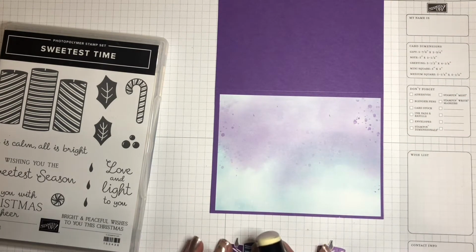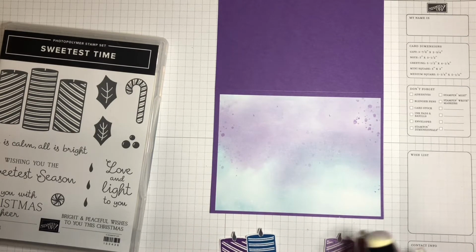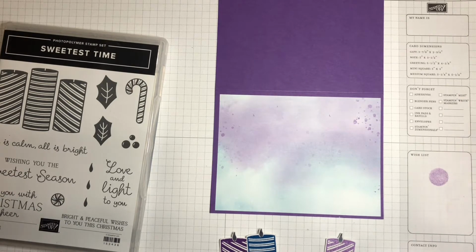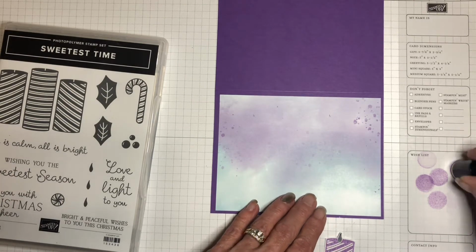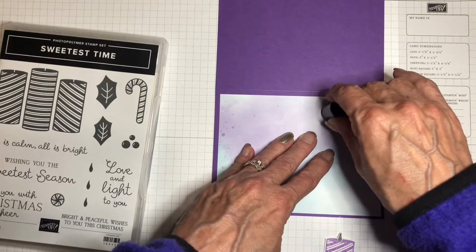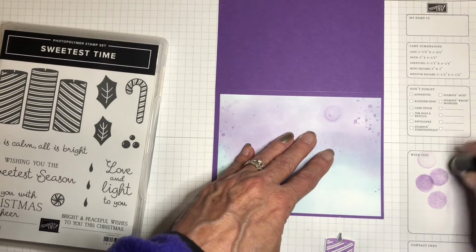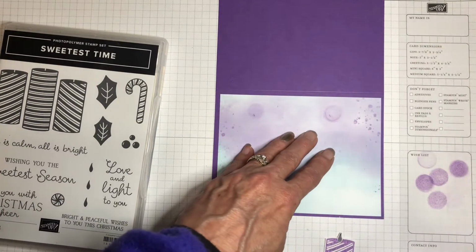And my candles are Gorgeous Grape, Pacific Blue, and Highland Heather. I'm going to take this Highland Heather here, though. I want it to be kind of light, but I want to be able to see it, too. There we go. About like so. And where my candles are, I'm going to put a little halo. And here's a little purple halo here too. Just a little.